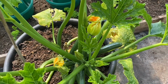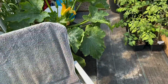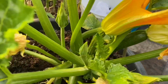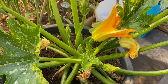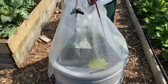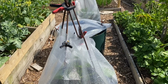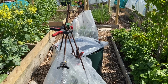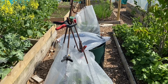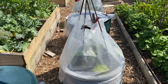The plants really can probably go outside. It's warm enough now for them. Again, some good sized ones here. I've just planted my main crop courgettes outside here. They're just in these little bubble wrap tents just for the first few days, just while they harden off completely. And then I'll remove these, which I'll be really happy about because they are really ugly.